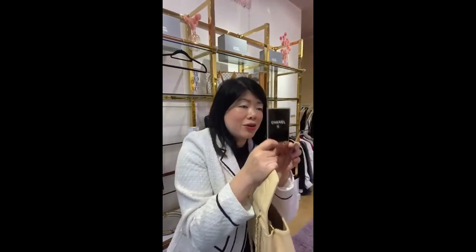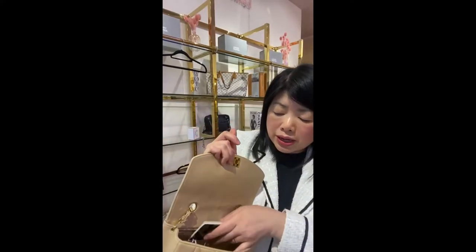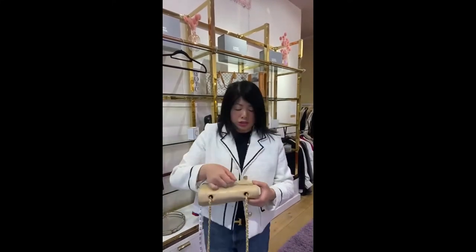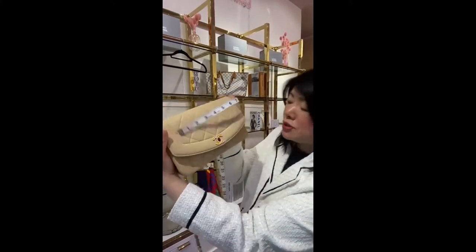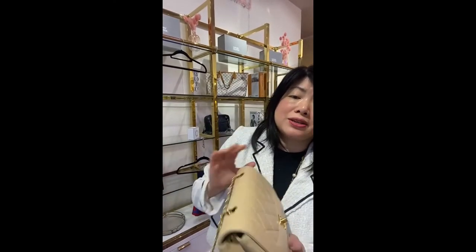This bag also comes with the care booklet, the original care booklet. You guys know how much we love these care booklets. It really gives you tips on how to look after your bag. Also, it comes with its authenticity card as well. So let me just check if it's a 9 inch or 10 inch. Oh, sorry, pardon me. It's a 9 inch bag, sorry. So this is a smaller version. It is incredibly soft.